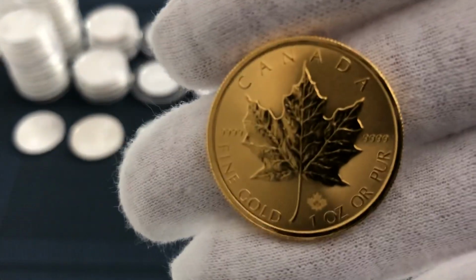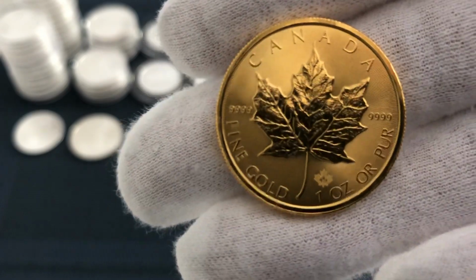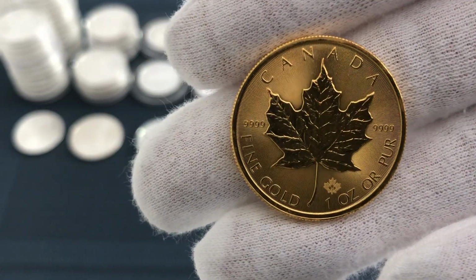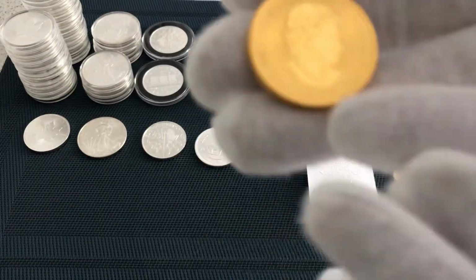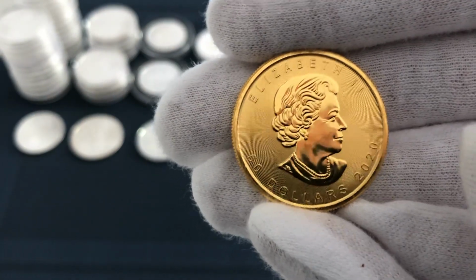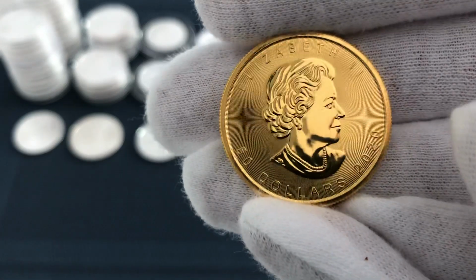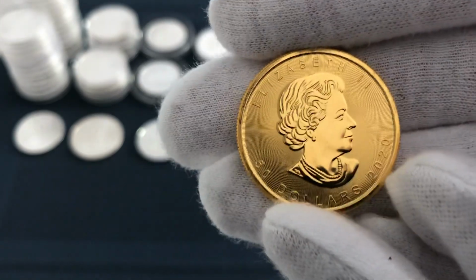And like the silver maple, it has that small little micro laser engraved maple leaf in the bottom right-hand corner, which has the number 20, which denotes the year that this was minted. Again, another anti-counterfeiting measure, and it's just an overall beautiful coin. On the back of it, it's got Queen Elizabeth. Again, I grew up in Canada, so I don't really care that the Queen is there. I don't even see her anymore, but it adds to the overall look of this. I like the proof finish on the bust of the Queen. It gives a nice little contrast to the overall look of it as well.